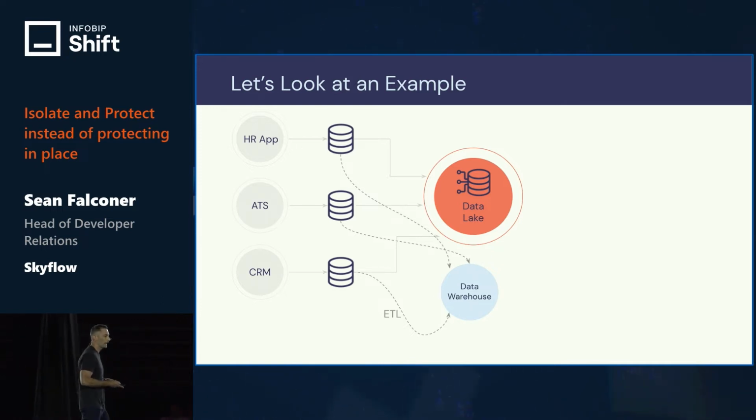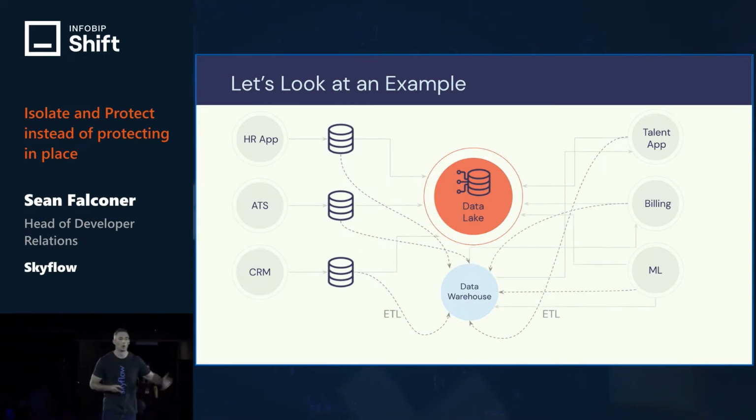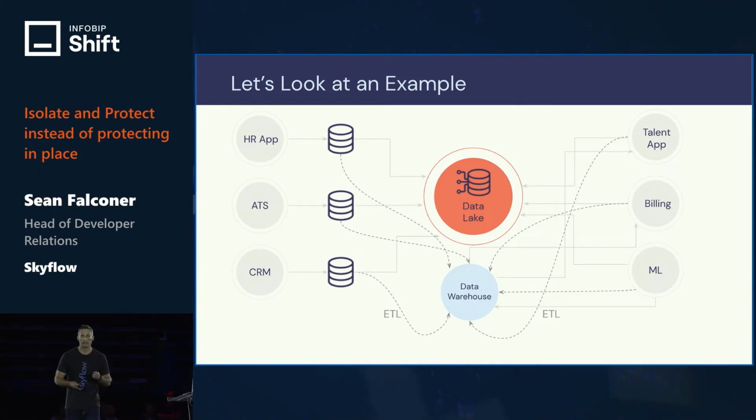And over time, they add additional applications. And each of these applications has dependencies within this graph. And this spider web of dependencies grows more and more over time. And this is a relatively simple example. 20% of enterprise businesses are actually collecting data from over 1,000 different sources. So the number of nodes and edges of this graph is very, very complicated. So why is this a problem?